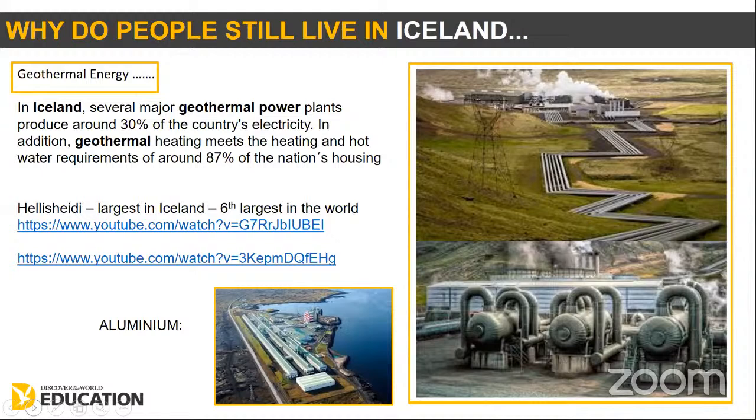Geothermal energy is very cost effective, it's sustainable, it's renewable. The average price per month for hot water and electricity in Iceland is £17. And if I compare that to the average price in the UK, which is £200, it just shows you how cost effective it is.